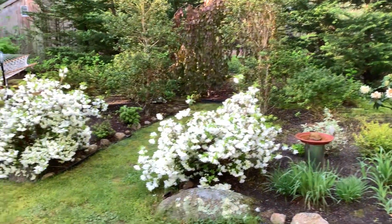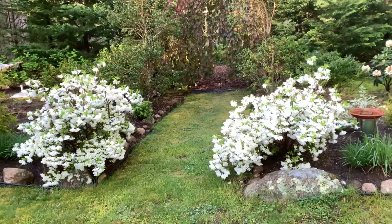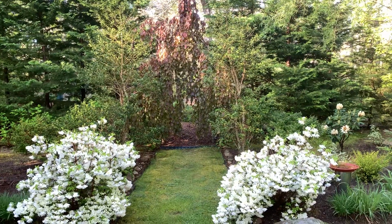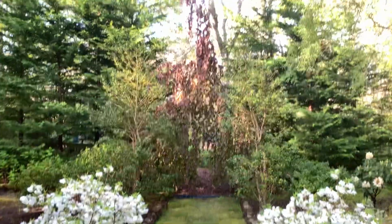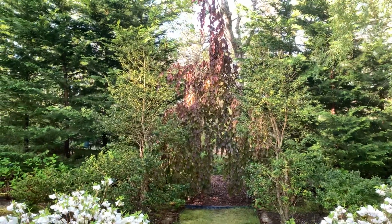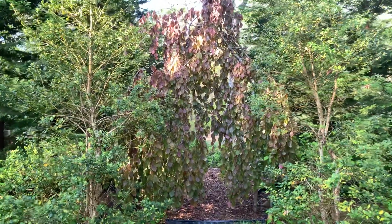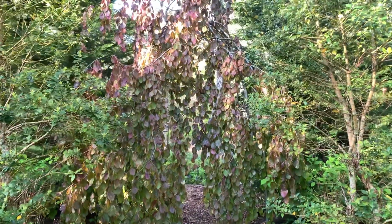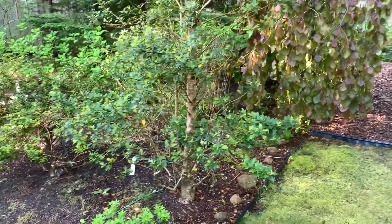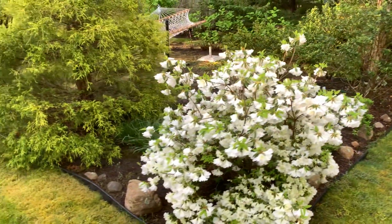And we come upon the pathway to the labyrinth garden, which we'll see in another video, but these are some white azaleas, and bordering the pathway are red twig dogwoods, hollies, and at the entrance to the labyrinth is two weeping purple beech trees. And these are what I call the portal into the labyrinth, which will be in another video. Lots of hollies in here. And again, the white azaleas.